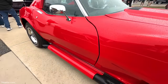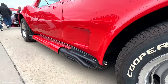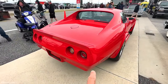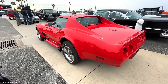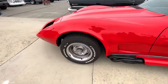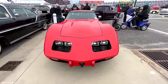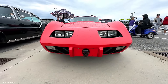It's automatic, and it's got the rallies, side pipes, if you're into that sort of thing. It's got the newer molded tail. It's in pretty nice shape, but I don't know the specifics, of course, but it looks good. I don't really care for those headlights, but anyway, it is what it is.